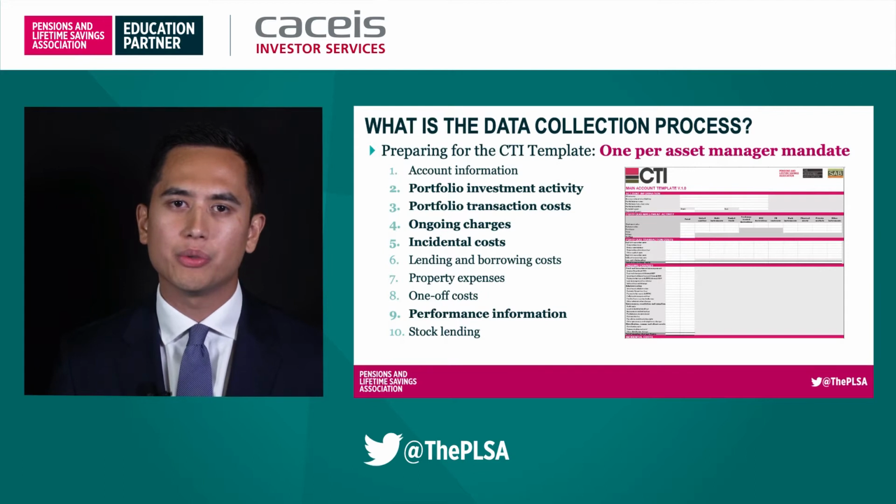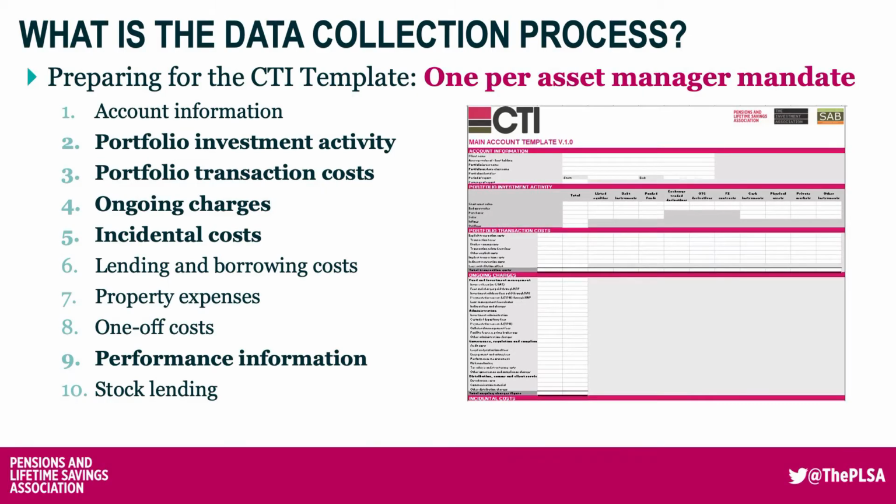What we'll need to do is to collect one CTI or Cost Transparency Initiative template for each individual investment mandate. So if a pension fund has 30 mandates, they're going to have to collect 30 individual templates to report all of their cost transparency information. On the CTI templates, there's 10 key cost transparency related items there. And the key things that we need to focus on as a trustee are 5 items that I'm going to highlight.